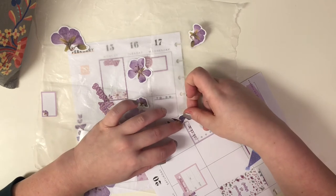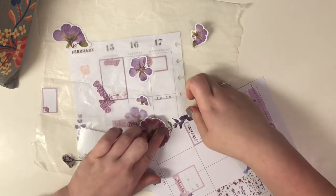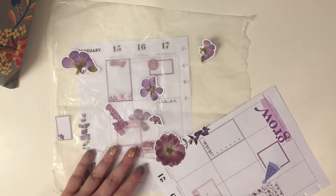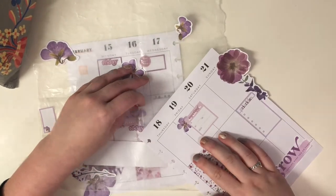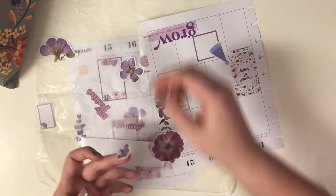So actually what I'm gonna do is this. And then I'm actually going to cut around that. I don't know why I didn't think to do that. Kind of like that. And then we'll add in a smaller flower.